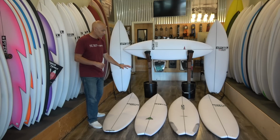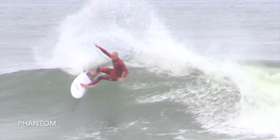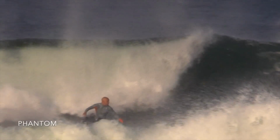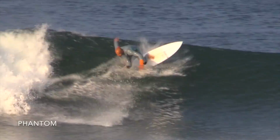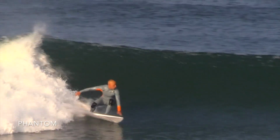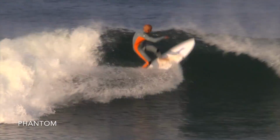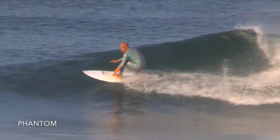Now, what's the difference between the Pyzalien 2 and the Phantom? I feel like the Phantom wants to carve more. It has its wide point a little more forward from center, which will promote drawing out your turns. So for surfers that like to carve and you're really working on big carves, roundhouse cutbacks, or you find yourself doing more cutbacks, I feel like you're going to enjoy the Phantom a little bit better because it helps to promote that.